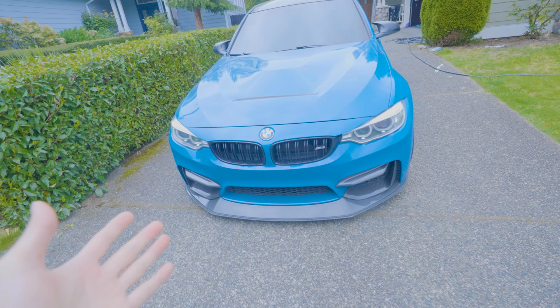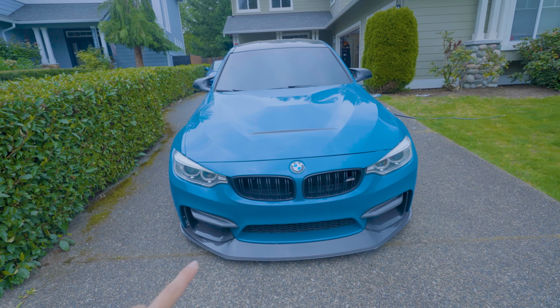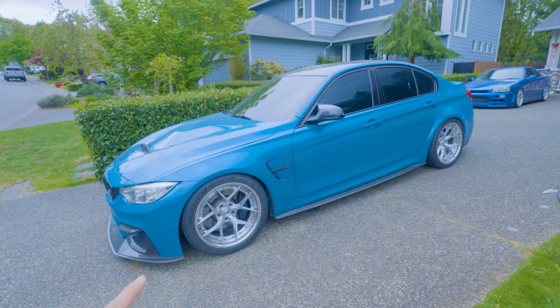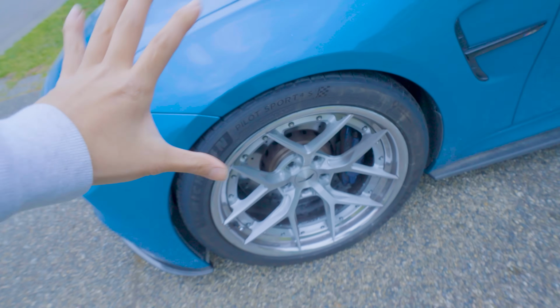And then of course, you can tell by the front end, we added a carbon fiber front lip, carbon fangs upper and lower. And then moving on to the side of the car, these are our 3rd set of wheels for this car, and these wheels are from Fragment Motorsports. And boys, they look so freaking good on the car. Check that fitment. Oh, that's money right there.